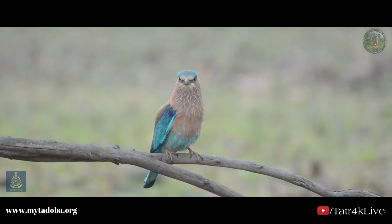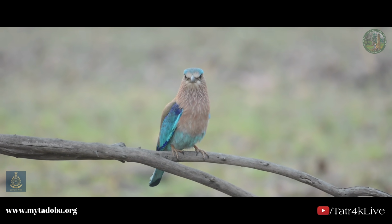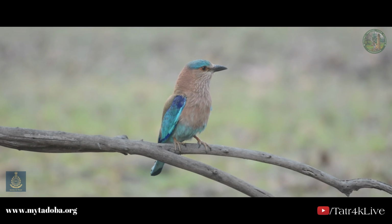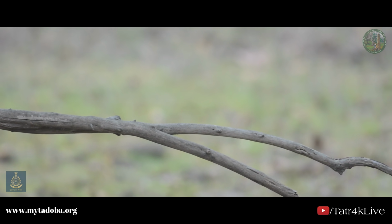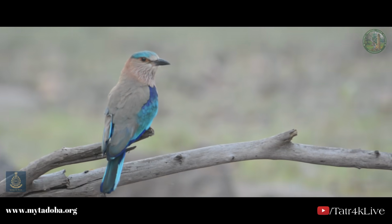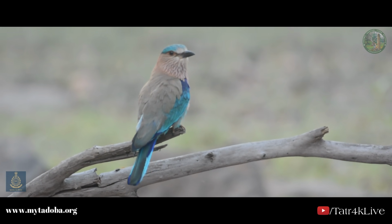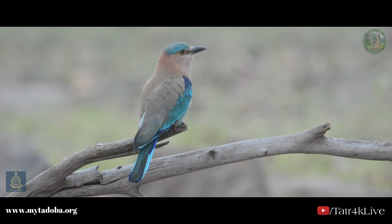The aerobatic display with the twists and turns that give the species its name, the Indian roller. In Hindi, it is called Neelakant. When it is perched on a branch, it looks pretty, but when it is in flight, it's spectacular with beautiful blue wings. In India, the breeding season of these rollers is mainly March to June. These birds are monogamous. They make nests in tree holes, rock crevices, and also use abandoned woodpecker and owl nests.